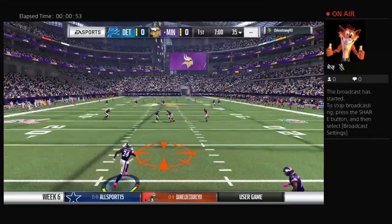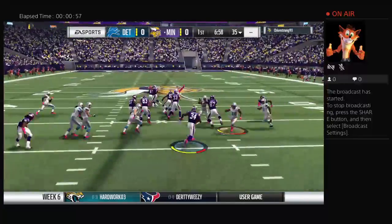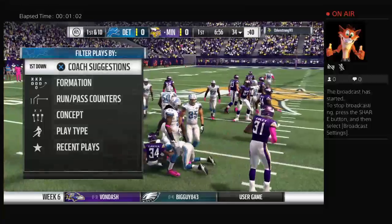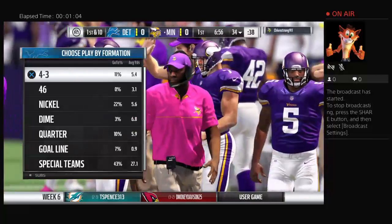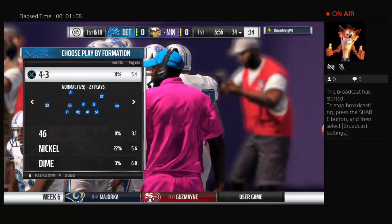All right, Larry, it's one of the new jewels of the NFL, no doubt, as you get a look inside U.S. Bank Stadium here in Minneapolis. Today, we've got a Week 6 matchup for you here between the Detroit Lions and the Minnesota Vikings.